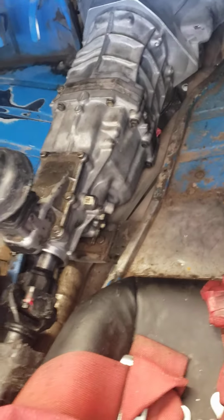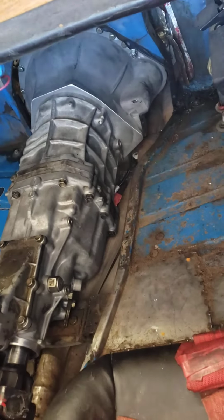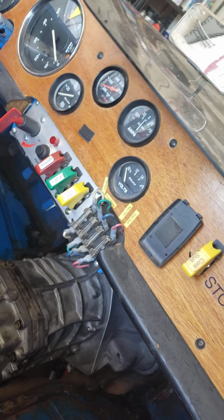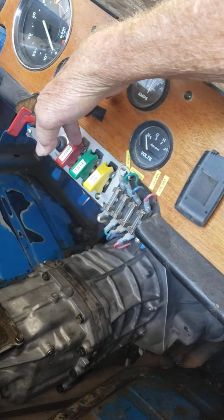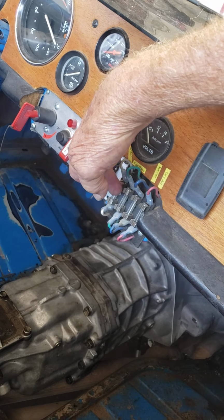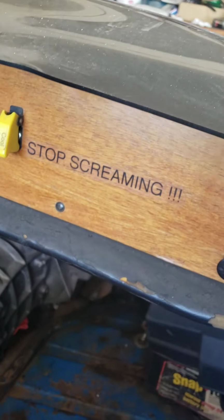On the inside of my car, you can see I'm using a W58 Toyota Super 5-speed transmission with the adapter bell housing. Dashboard, standard gauges. The tachometer I had converted for electric. Then there's separate switches for ignition, fuel, auxiliary fan, which I only use on the grid, corresponding fuses, and my cool suit.